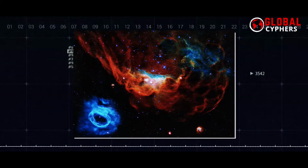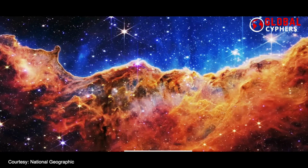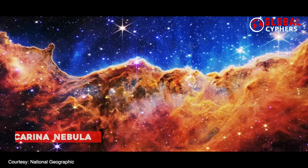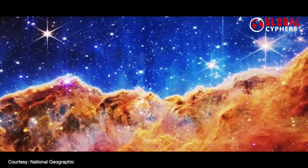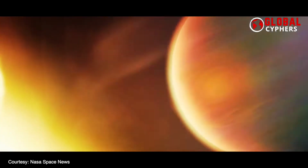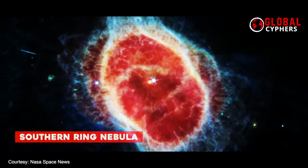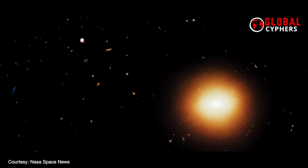Fully equipped and committed to unraveling the infrared universe, the James Webb Space Telescope has already provided us with breathtaking photographs of cosmic cliffs in the Carina Nebula, which reveal the initial fast phases of star formation, a previously unknown phenomenon. The James Webb Space Telescope also unveiled photographs of the exoplanet WASP-96b, the Southern Ring Nebula, Stephan's Quintet, and the spectacular deep field vista of the universe.